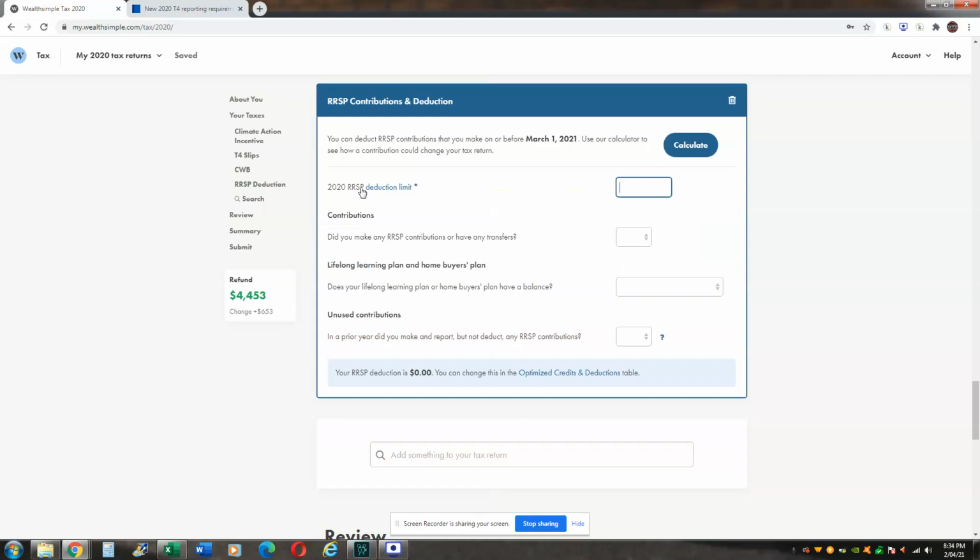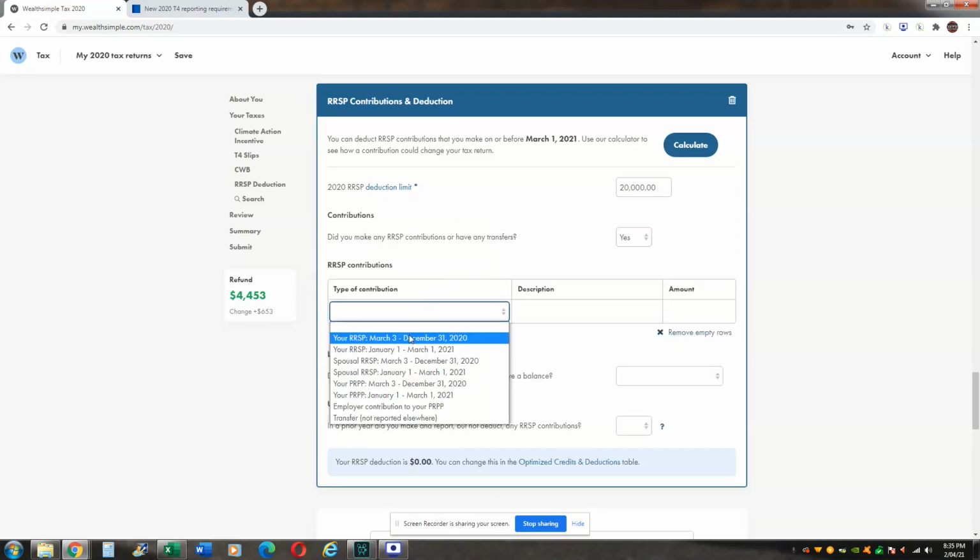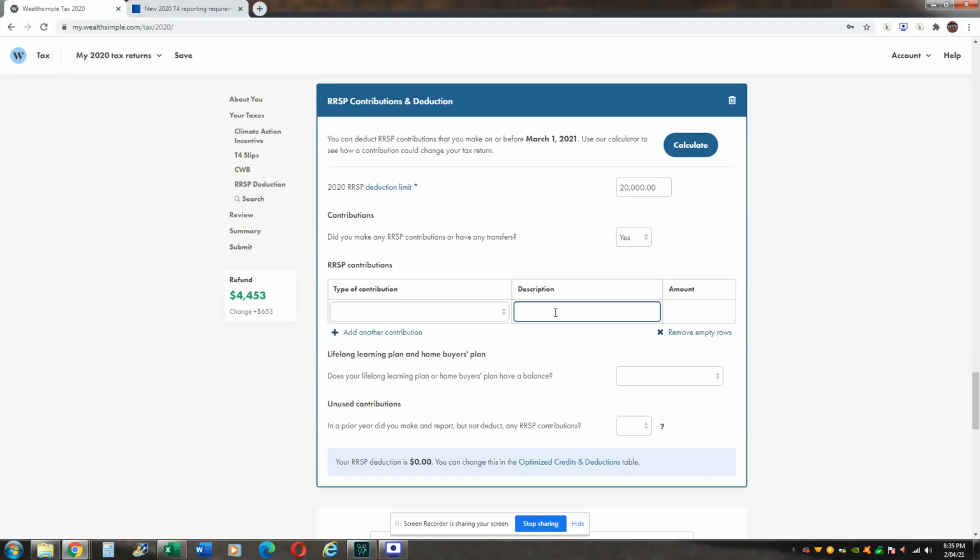Tapos yung 2020 RSP deduction limit, you would find that from your notice of assessment from last year, or you can go through your CRA account and makikita nyo doon. Lagay lang natin for this purposes 20,000. So it would ask you if you made any RSP contribution. Yes. Then nalagay mo dito kung anong date yung contribution na yon. And then you would just put the amount. On the description, pwede mo ilagay, let's say, RBC, Royal Bank, Scotiabank, but this is not mandatory. Kahit lagay mo lang to, as well as yung amount.